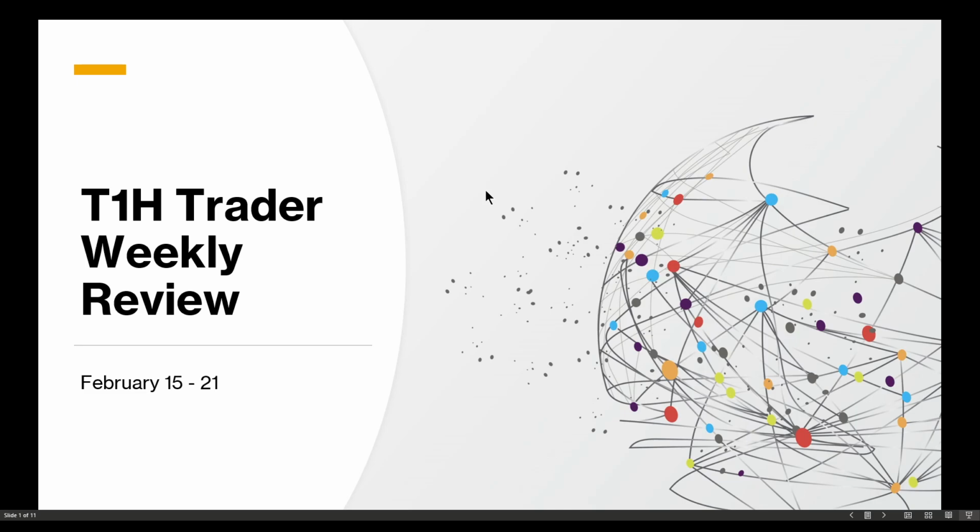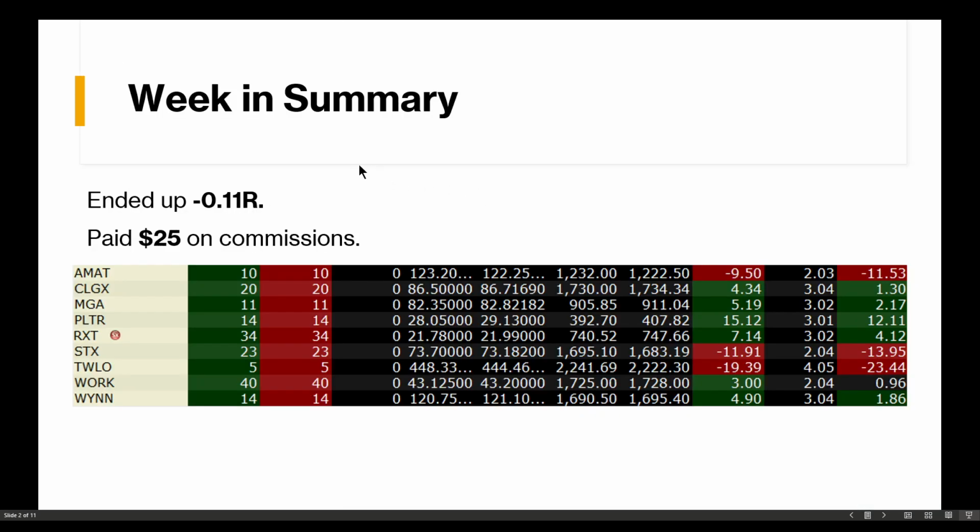Alright, so this is my week in summary. As you can see, I ended up negative 0.11R and I paid $25 on commissions. This is the dollar amount right here. This column is the net change that I took per trade.